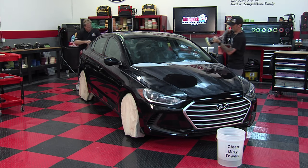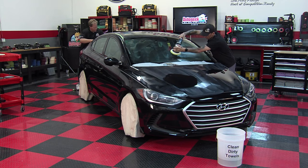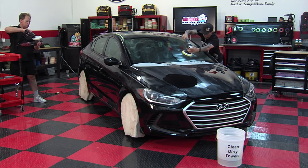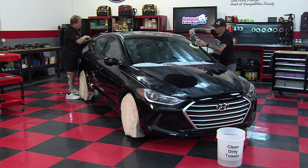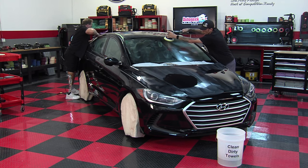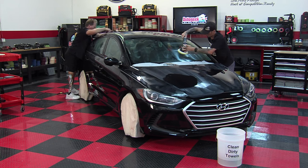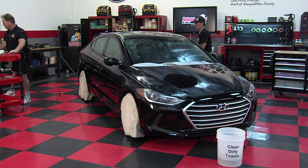That's called the smudge technique. Six. Seven. Eight. Back glass. Usually on the glass, I do like four section passes. I did like five. Yeah, because you're not really trying to take scratches, I just take the film off.